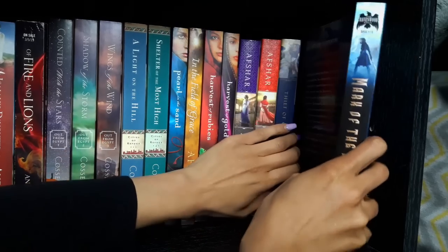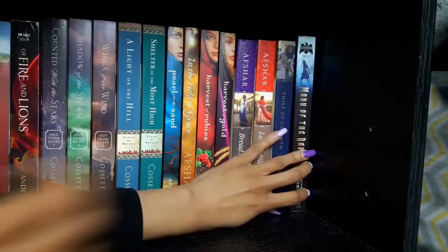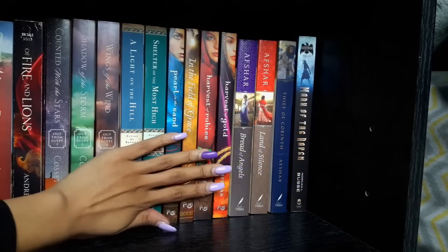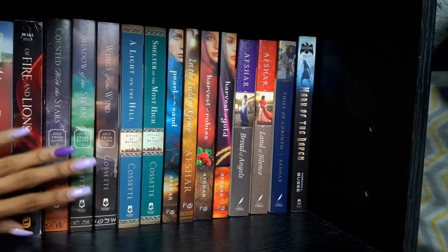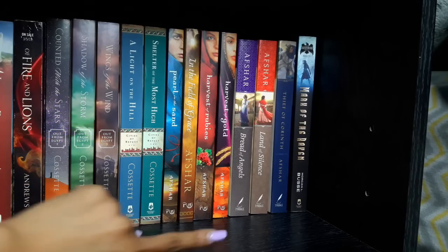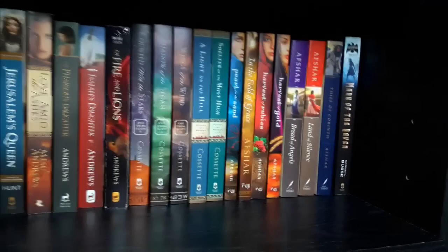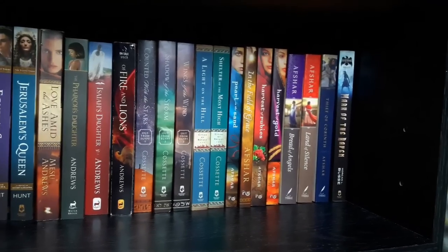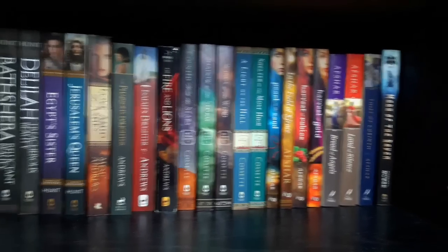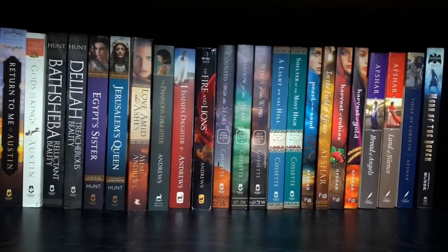But if you're looking for something that is Christian fiction but not biblical, but has fantasy aspects, especially since I'm a lover of fantasy and paranormal books, that one was a shocker and I enjoyed it so much. So those are all of my Christian biblicals plus Christian fiction. So let's move to the last shelf and then we'll be done.